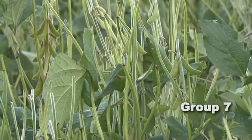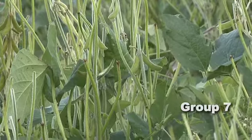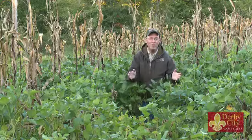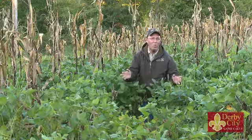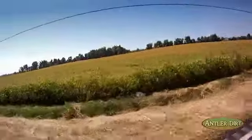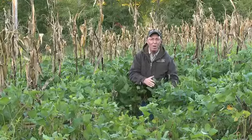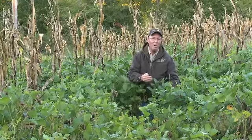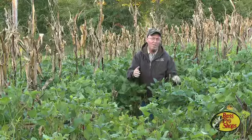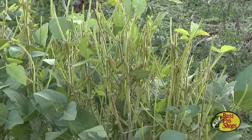A huge advantage of a Group 7 or really late maturing soybean is that it keeps producing green forage until the frost. You'll notice all throughout the whitetail's range, most soybeans are starting to turn yellow, and when you see that, that's not palatable to whitetail deer. They back off that, find another food source. Having a forage crop that's fed deer all summer long and remains palatable all the way to the first hard frost is a huge advantage as a deer hunter and a food plot manager.